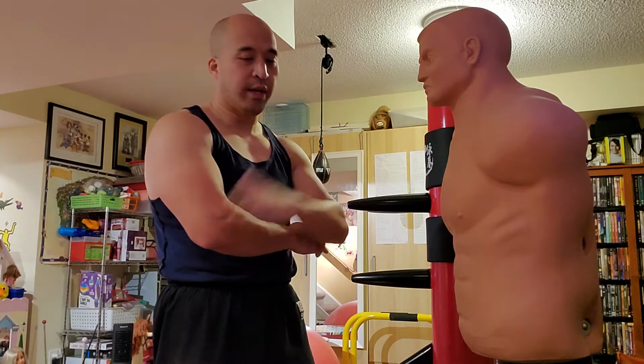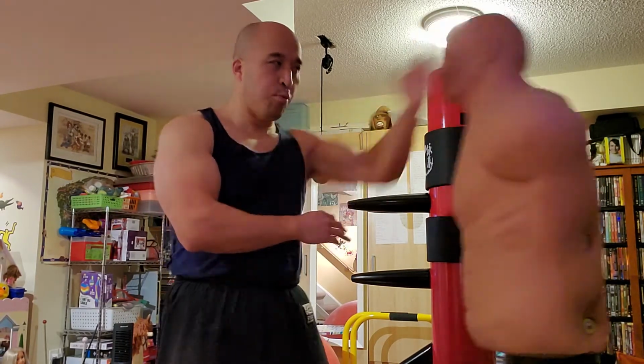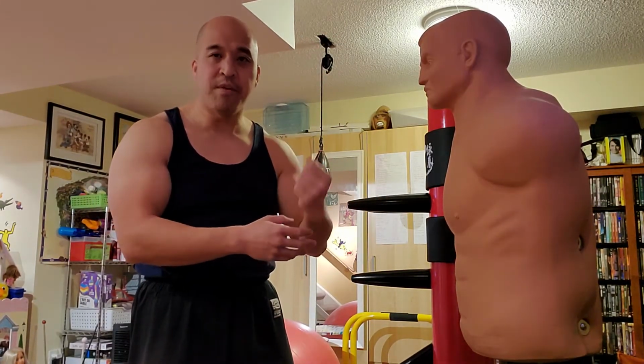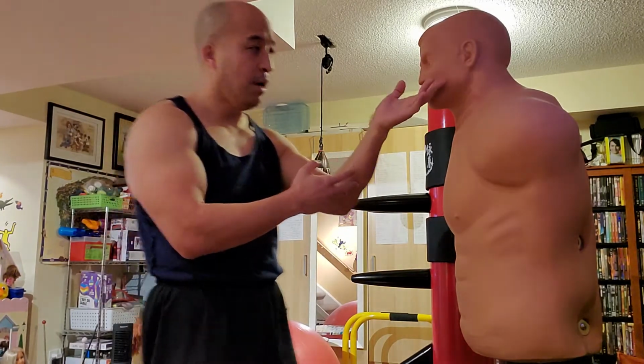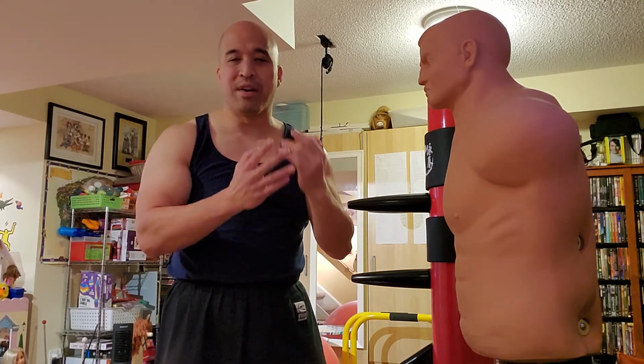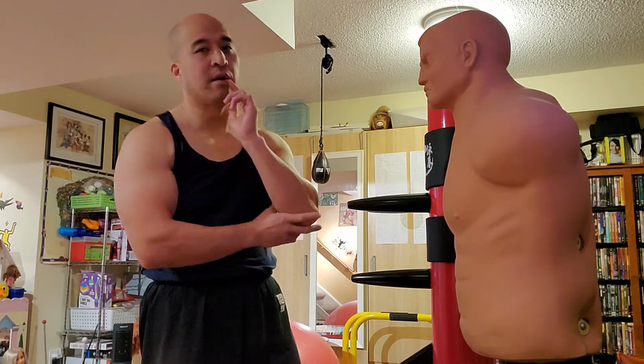Always the nearest weapon to the nearest target. Right here, straight line, here to here. Boom, boom, boom. And then from there, you can hit it with something more heavy duty. So back fist, hammer fist, or the hurling palm. There are three natural positions that you can work off of. That's one. The next one is called the thinker.